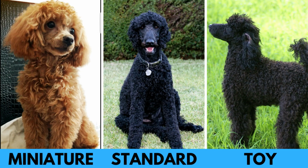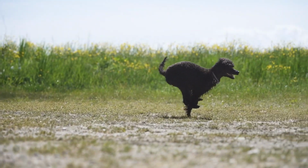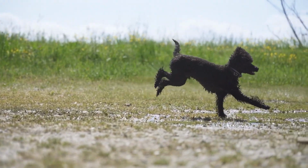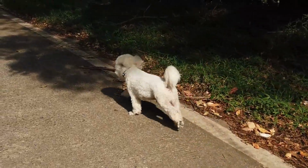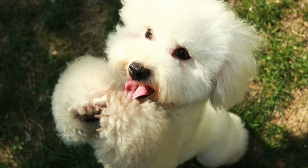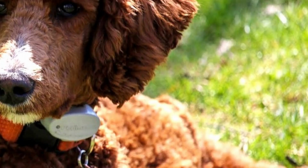They needed slightly smaller dogs and they selectively bred down the poodle in size to create what is now known as the miniature poodle. The toy poodle is the latest variety, developed only in the 20th century. People loved poodles, but they wanted them in smaller size so they can keep them as home companions. That is why breeders once again selectively bred miniature and standard poodles down in size in order to achieve that.